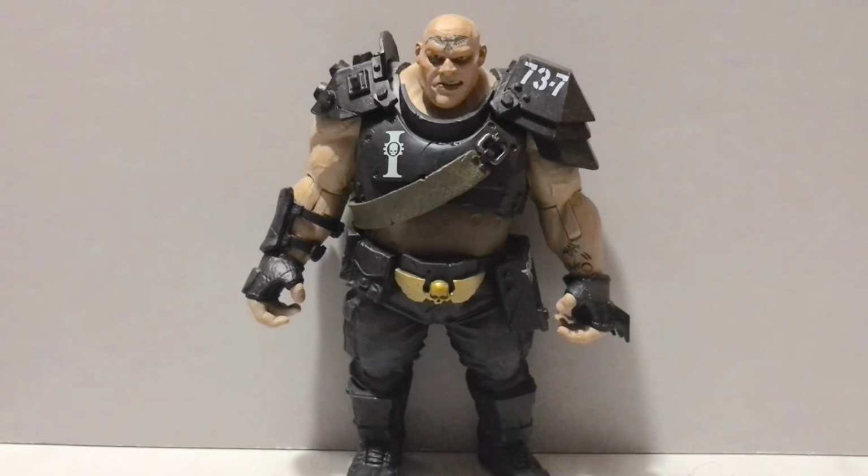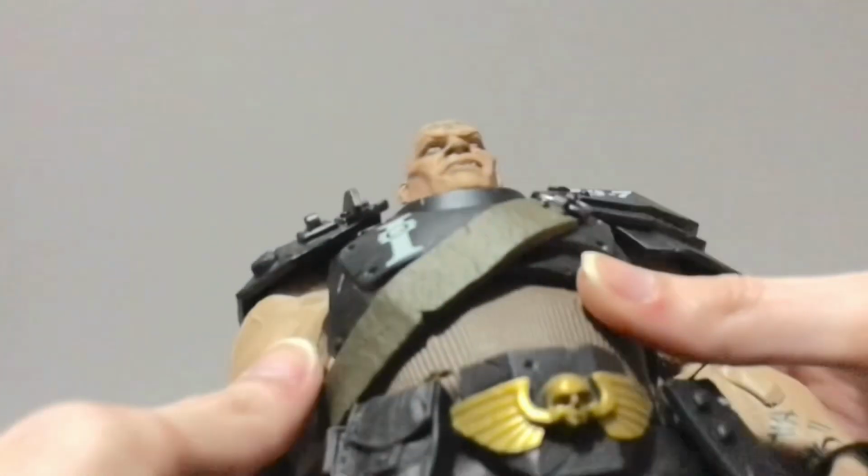And then he also comes with a hockey puck display stand with the Warhammer logo on it, for all the good that'll do for you. Gee whiz, we're gonna talk. So let's just take a look-see at this big arse figure here.